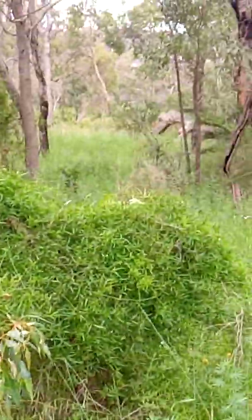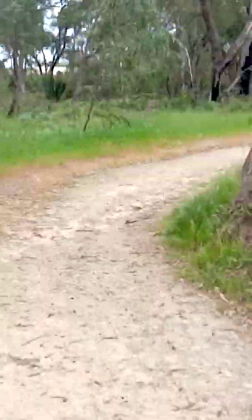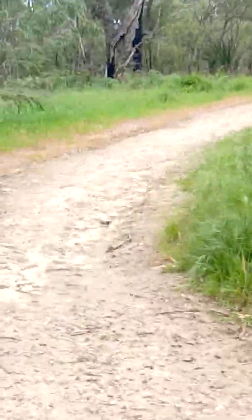Got to point out there were two different species of trees over there I just saw. Oh well. You'll notice it if you walk along this trail. Now we can see some gum trees. And then we have a massive kangaroo there.